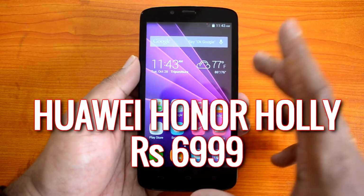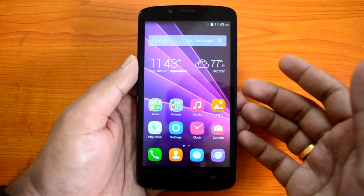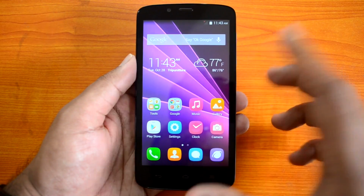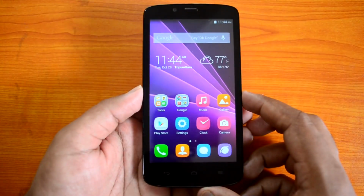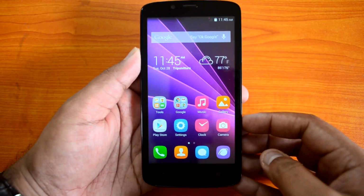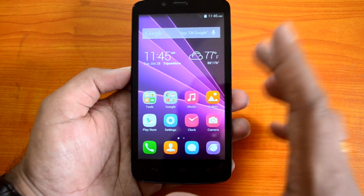This device was announced last year, and this is probably the first device in this sub 10K range which came up with 16 gigs of internal storage. It has 1 GB RAM, and it runs on Android 4.4 KitKat. There is no mention of any upgrade to Android Lollipop by the company. It has an 8 megapixel rear camera and a front facing camera as well. The performance is pretty decent.